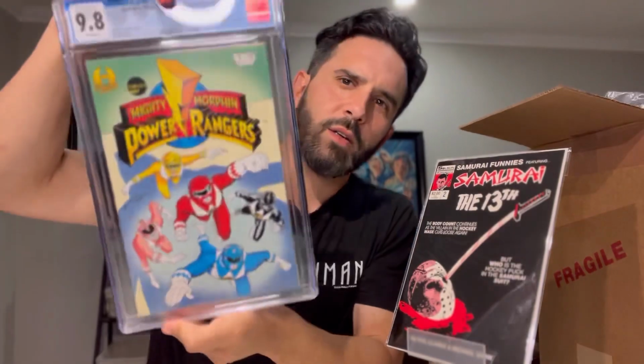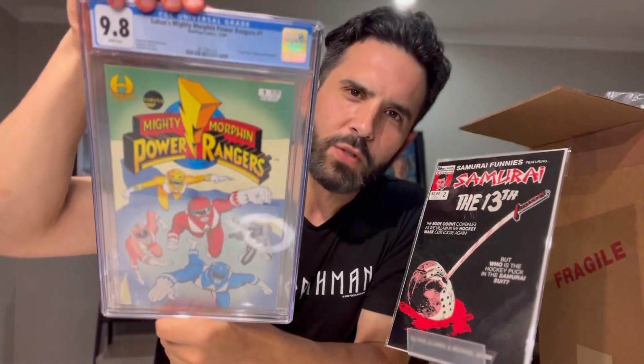Now this just makes me so happy, because we went 3 for 3 with Saban's Mighty Morphin Power Rangers #1. So the story with this book was, I was searching on Facebook Marketplace, and I saw a guy who was just selling a few comics. He lived about 25-30 minutes away. I drove out there and picked them up at, I think, $15 a piece is the deal that he gave me, which is ridiculous. And the fact that they all came back 9.8 is just amazing. So extremely happy with that.